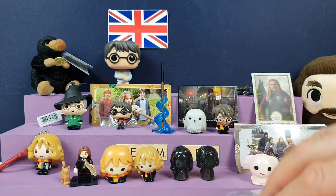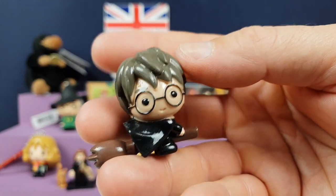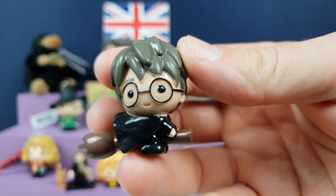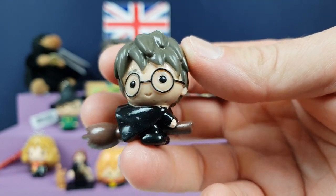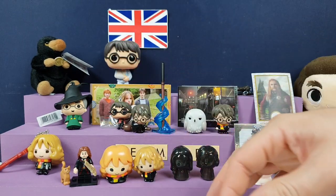He's available in blind bags and the 7 packs. You've got Harry on his little broom. He looks so cool. He's on his Nimbus 2000. That's actually a really cute one. I really like that figure. That's really cool. Harry with Harry.